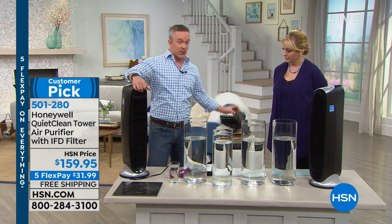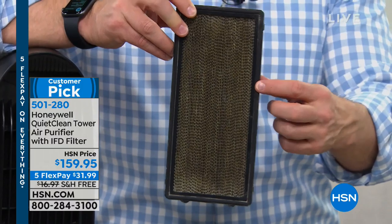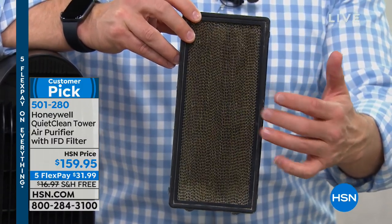And then when you grab that filter and you take it out of the back and you see what's been in here, that's where you're really proud of yourself. Because it's not going to be on the nightstand. It's not going to be in your upholstery. Or in your lungs. More importantly, in your eyes.